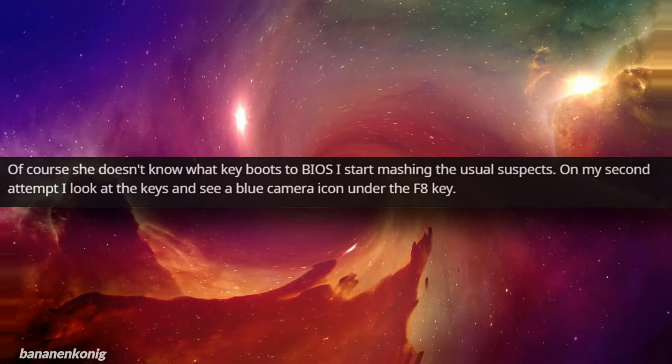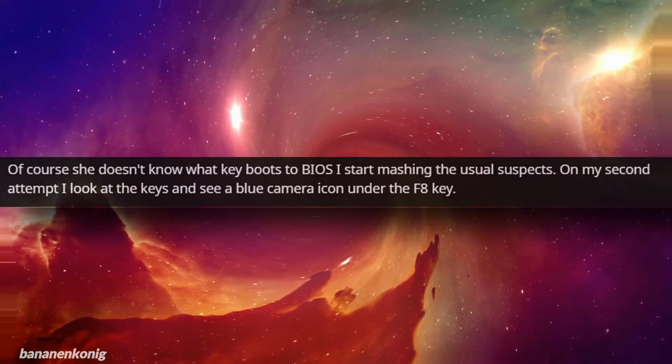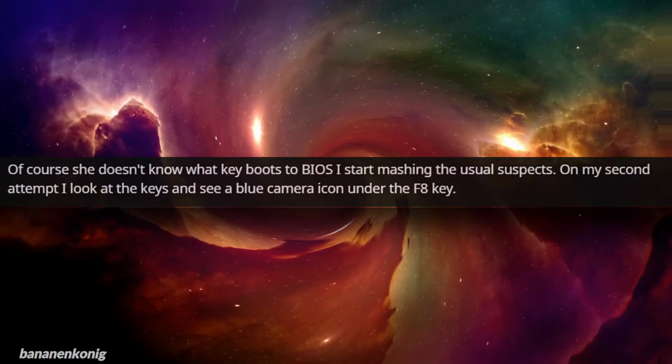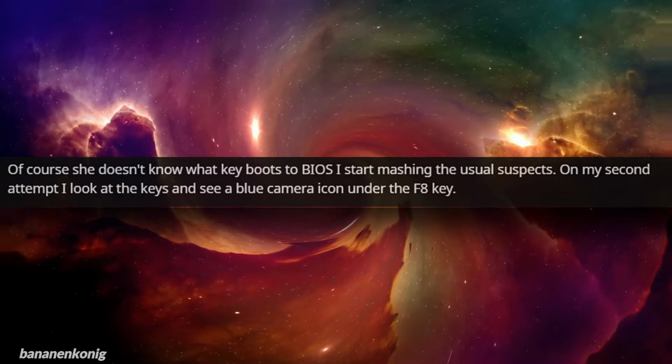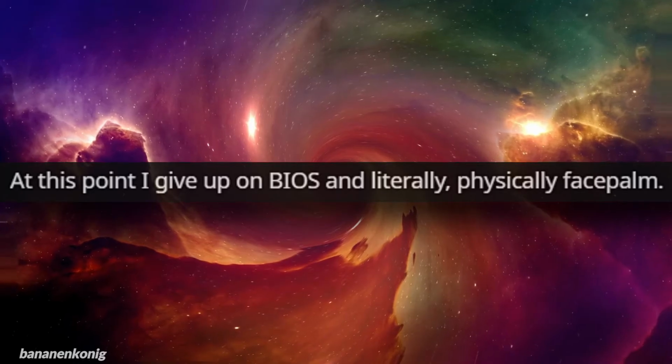Of course, she doesn't know what key boots to BIOS. I start mashing the usual suspects. On my second attempt, I look at the keys and see a blue camera icon under the F8 key. At this point, I give up on BIOS and literally physically facepalm.